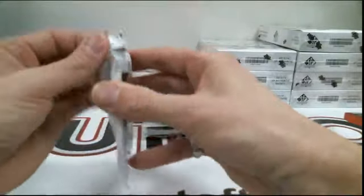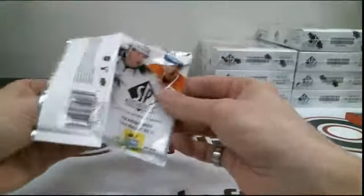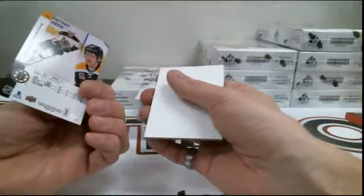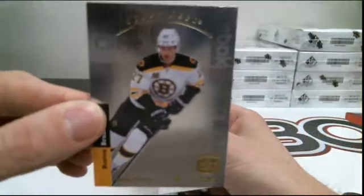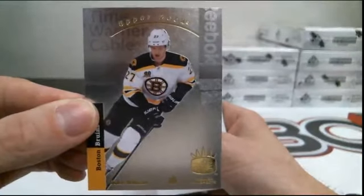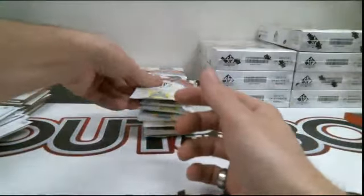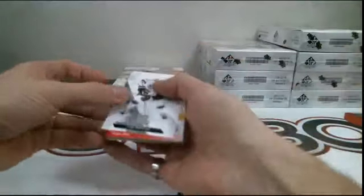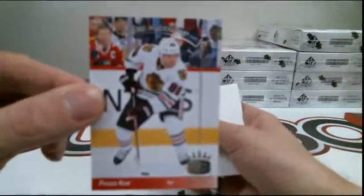It's nice that they went back up to 3 autos this year. Last year I think it was just 2. Very nice. These are the parallel inserts. That one's of Dougie Hamilton. So 93 retro Patrick Kane.